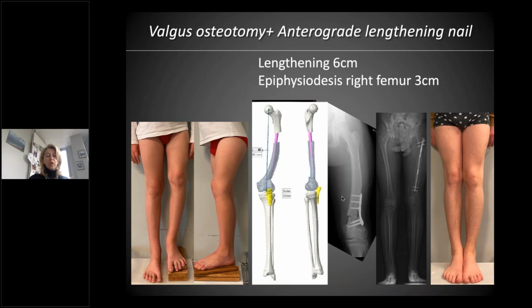So we found that the optimal solution is a 2-stage surgery. First, we performed a distal femur osteotomy using a patient-specific guide obtained from our 3D preoperative planning, where we anticipated the position of the future nail. After the consolidation, we removed the plate and we performed the lengthening with an anterograde nail. At the same moment, we also performed the contralateral epiphysiodesis in this patient.